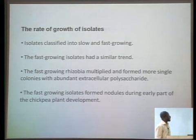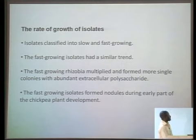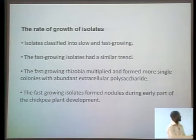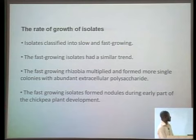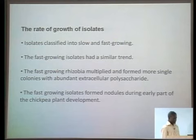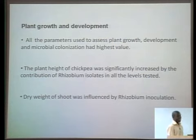In summary, the isolates were classified into slow and fast growing. The fast-growing isolates had a similar trend to what I've already shown. They multiplied and formed more single colonies with abundant extracellular polysaccharide on the YEM agar in 5 to 7 days. The fast-growing isolate formed nodules during the early part of chickpea plant development. All the parameters used to assess growth, development, and microbial colonization had higher values.